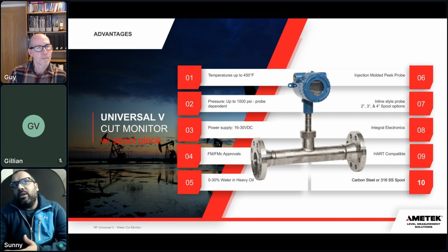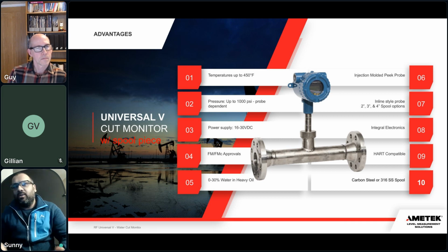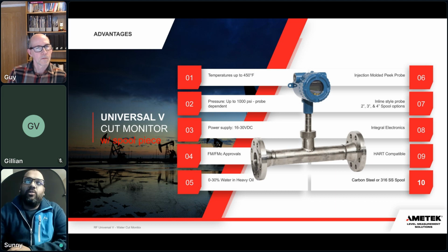A couple of limitations. We have dropped down to a 30% water cut. Currently, it's only available with FM and FMC approvals, but everything else is virtually the same. It comes in 2 inches going up to 4 inches. If you have a larger pipe size, depending on the opportunity, we could take a look at it. And the nice thing is we do offer it in carbon steel as well, in addition to 316.